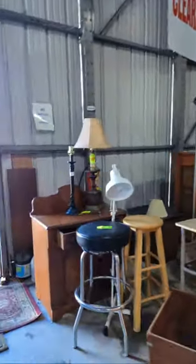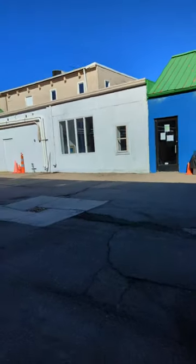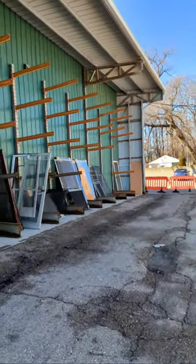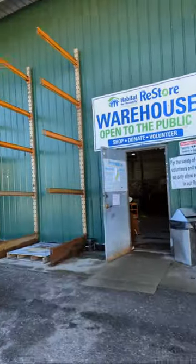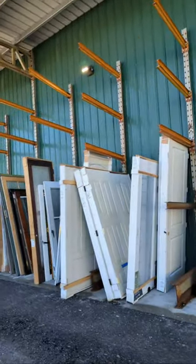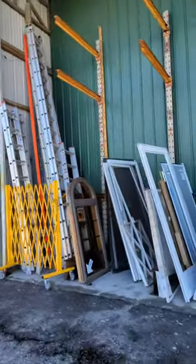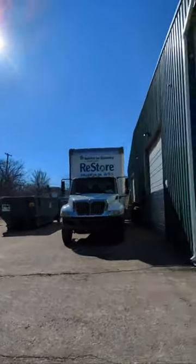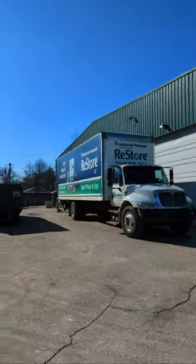I'm going to head on outside now. See what they have out here. Look at that blue. Wow. This is where we have our screens, outdoor doors, large windows, more doors, lots of doors, lots of windows. All outside. So remember, you have to get here before 4:30 every day to shop outside. And this is one of our large trucks. We have four trucks that you'll see along the roads.